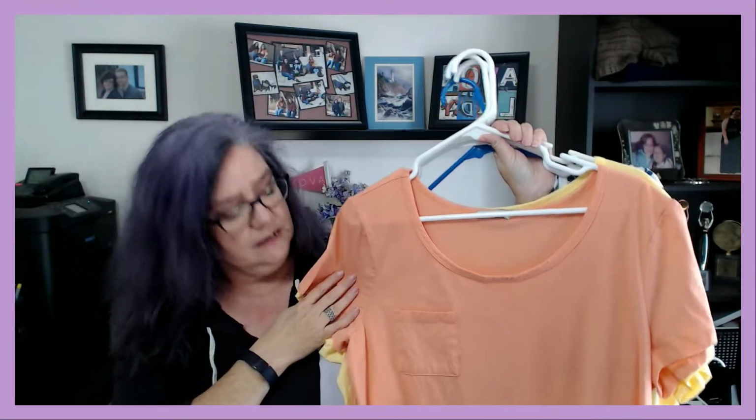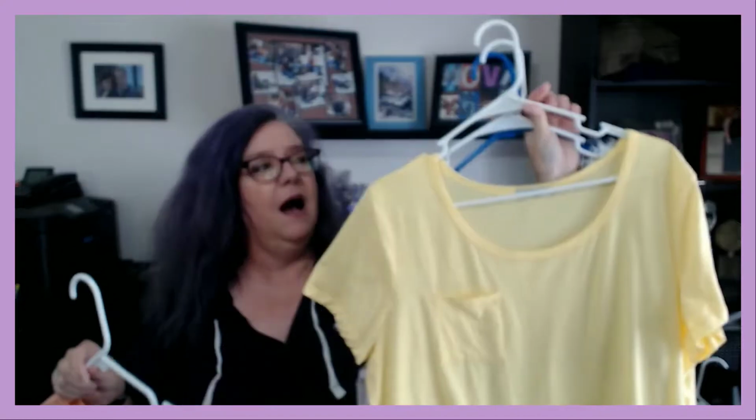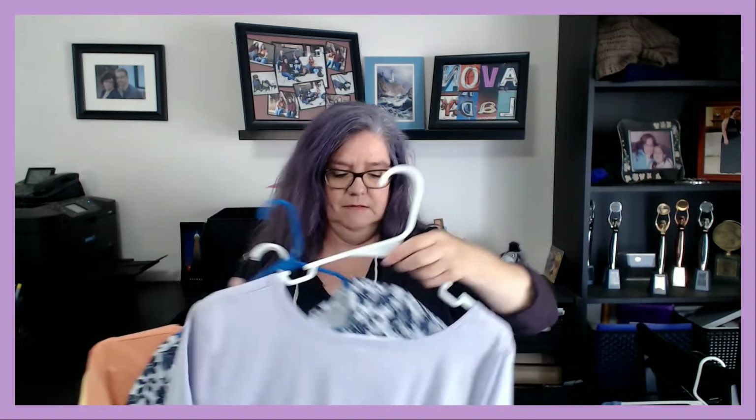So we have our spring colors. I'm even trying some different colors than I've worn in the past. I did like the light peachy orange and the soft buttery yellow. I usually don't do cool colors, but I actually did like both of these. Honestly, I think the difference between having purple hair and having brown hair made the difference in how those look. Oops, that one's turned around backwards.